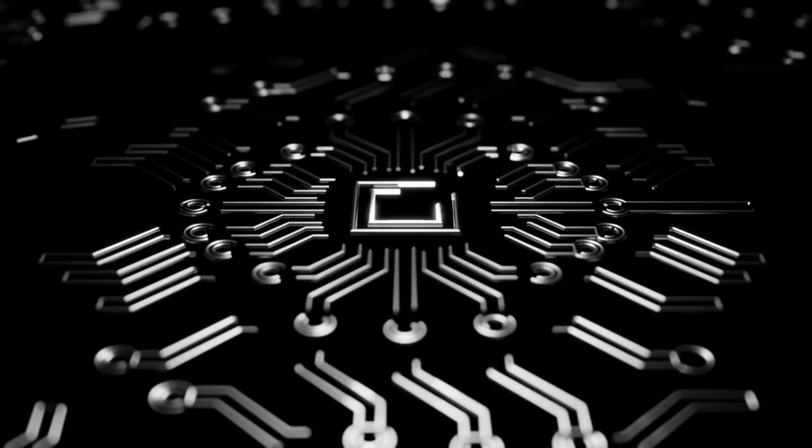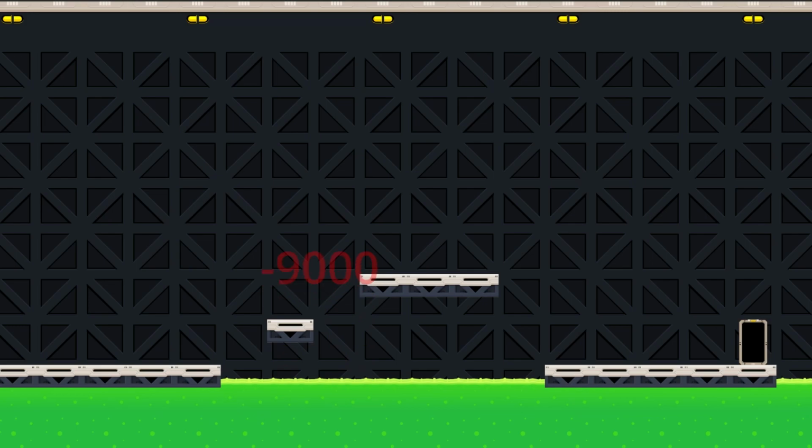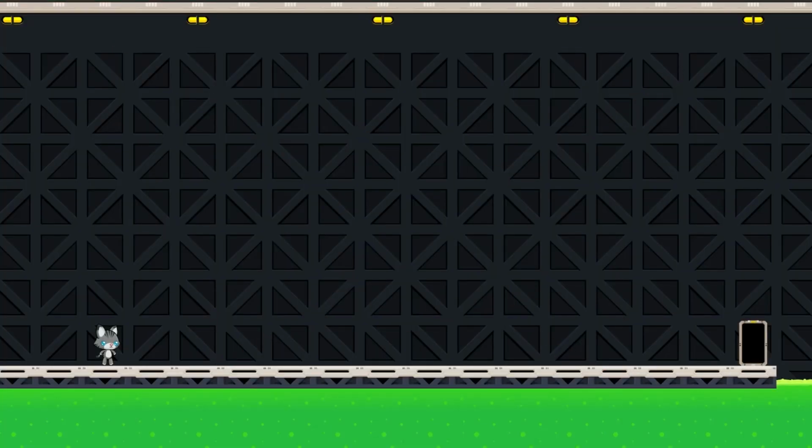So the way the algorithm works is whenever Tom makes a mistake, like falling off the platform, we punish him, and whenever he makes a good action, like finishing the level, we reward him. In order to see the environment, Tom shoots some rays in a circle around his body. When a ray hits an object, he becomes aware of its presence. With all that said, let's see how he can handle a simple level.